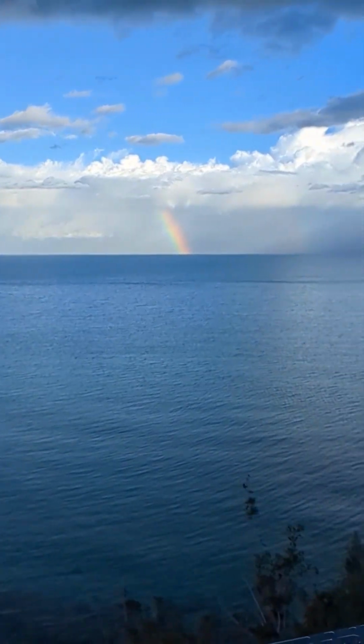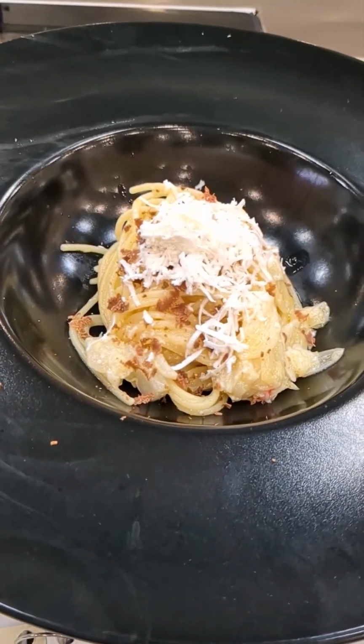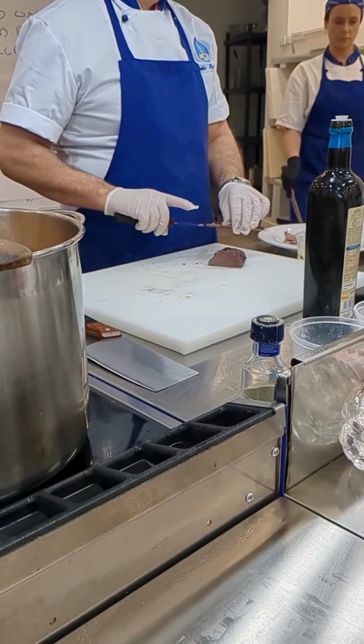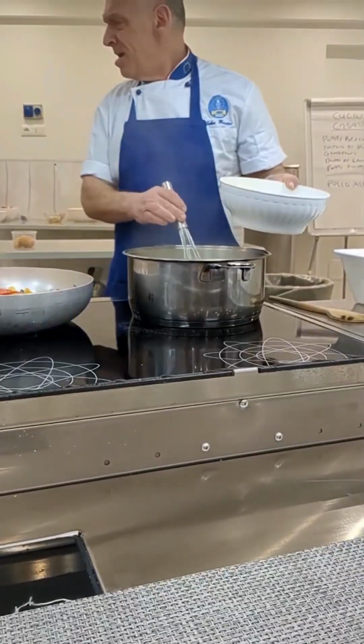Day 7 of culinary school in Italy was filled with rainbows and, of course, delicious food. The first dish of the day was aglio olio. Then we peeked at our pork tenderloin, which has been marinating in red wine. We got to eat this raw with some cured egg yolks and salt on top.